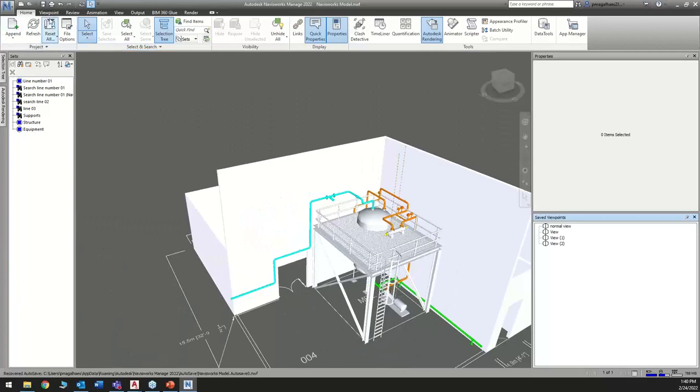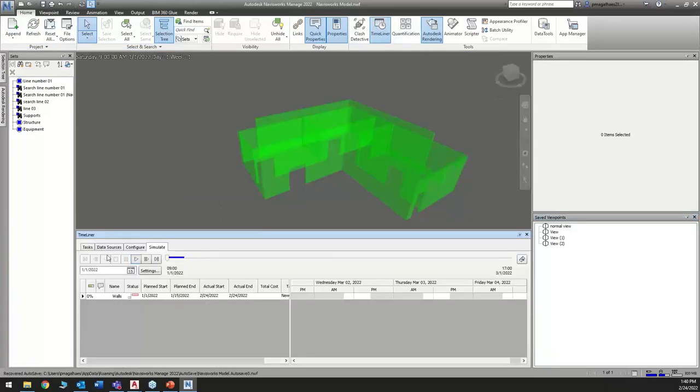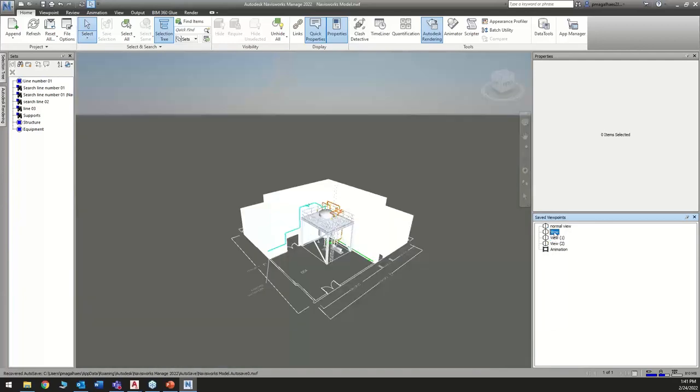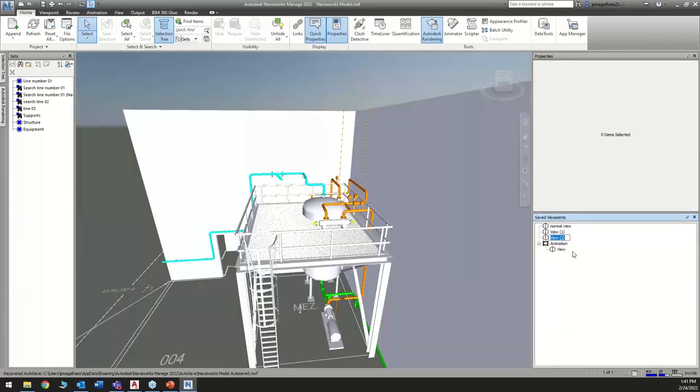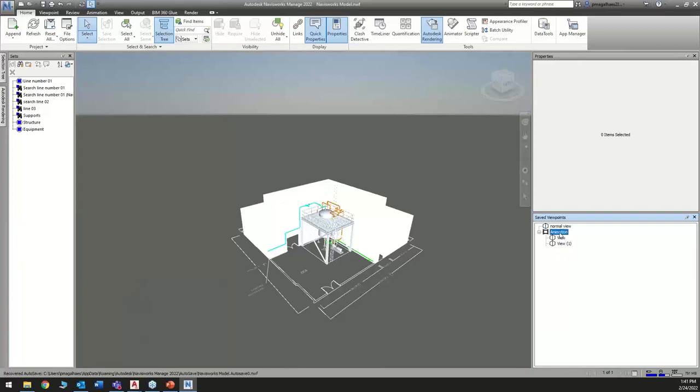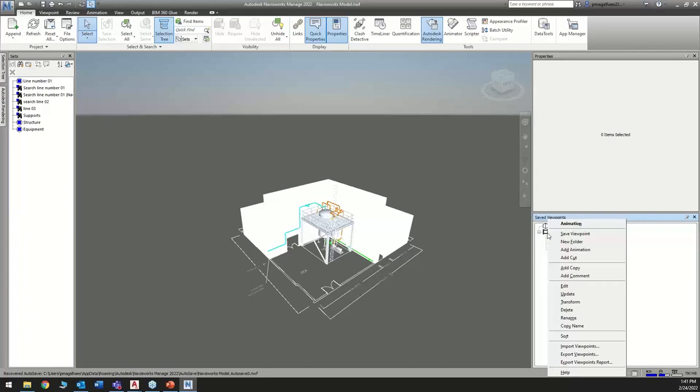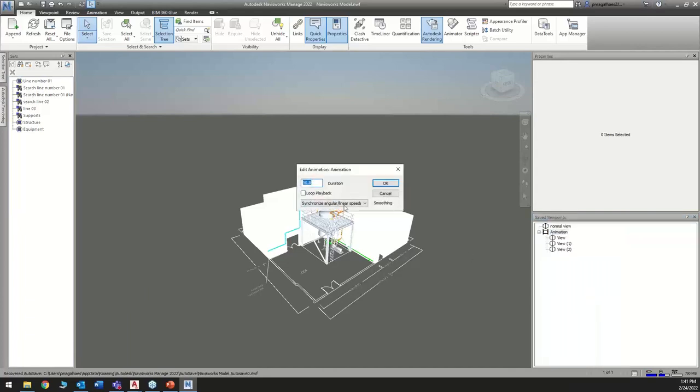With these viewpoints, we can go back to the timeline that we were building. Actually, before we go to the timeliner, let's make an animation. Then we'll add the viewpoints that we added. We'll select all of them, so we have one, two, three, and we can create an animation. We can edit the time of our animation, so let's say we want it to be 10 seconds.